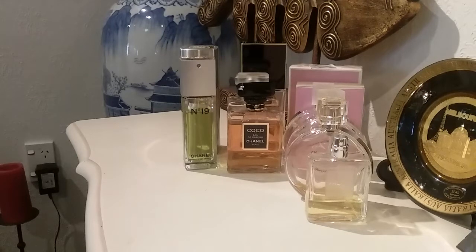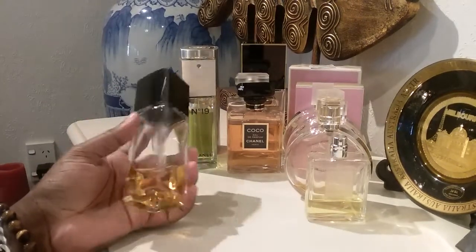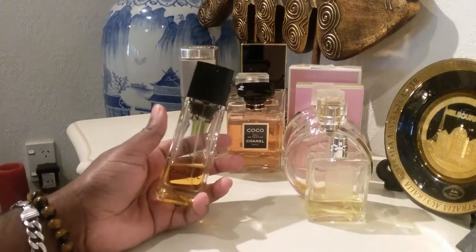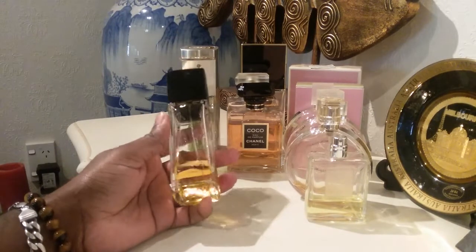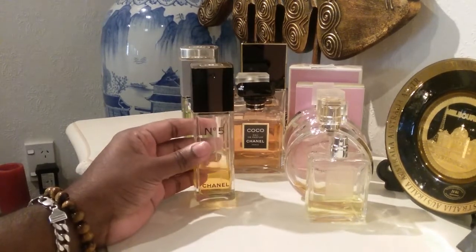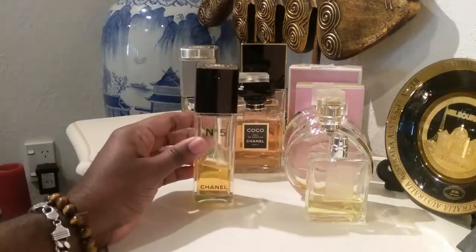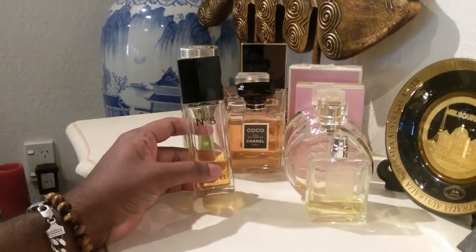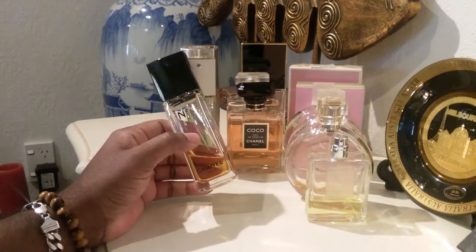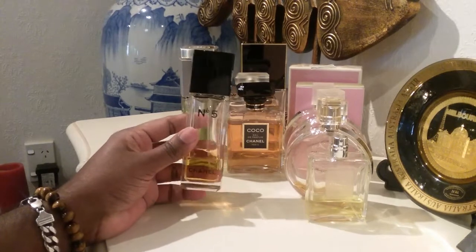Then I have number 5, this is 100 ml EDT. Most probably, this is the top seller for Chanel, and it's a very, very elegant fragrance. But for me, as you can see, I have owned this same bottle for more than 10 years, and it's not my favorite from this house. I know people are really crazy about Chanel number 5, but personally, it's not my favorite in the Chanel line.